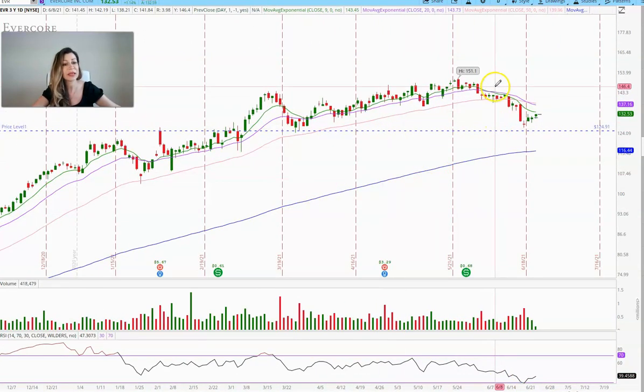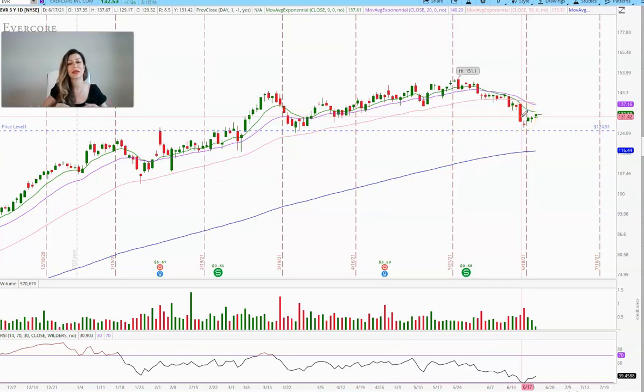After this nice pullback, we see here a little bit more red, a little bit bigger red candles, but again I think this is due to the market. We saw also a little bit of a pullback on the overall market, so this is nothing uncommon. And because this is the banking sector, part of the Dow Jones, where we saw more than 10 days in a row of red candles, I think this is pretty normal here. And again, this is also very healthy.